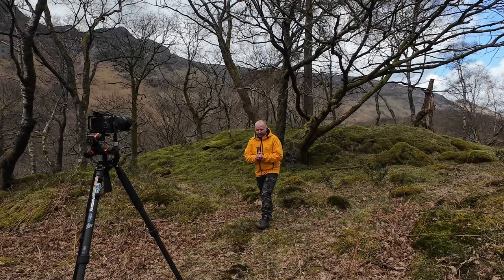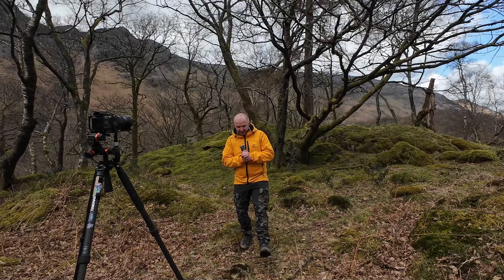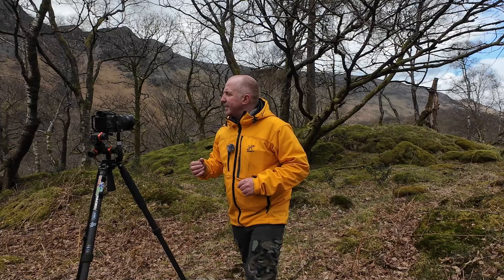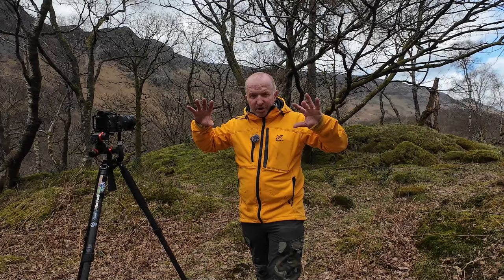Right then peeps, I've got sort of the first composition. As I mentioned earlier, I'm using the branches that come down to frame the tree in the background. It is very mossy on the bottom. I am in at about 60 mil, just so I can cut all the sky out. It's all about these trees, is this. So, as you can see, let's go have a little wander.